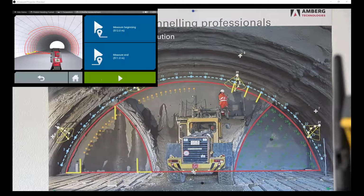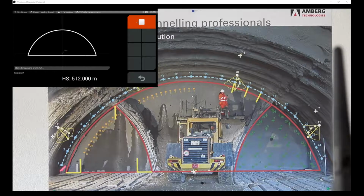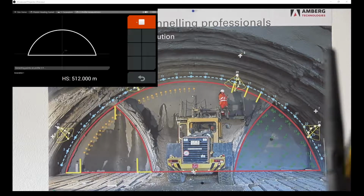So I will start the measurement, and I have to press the start button to start it. And now you will see the red laser going over the profile. Here, as my tunnel face is quite flat in this case, or my tunnel profile, it's much easier for the total station to measure the profiles. In the real tunnel, it would be iterating, so it would be searching the points on the correct profile to really get the right result.